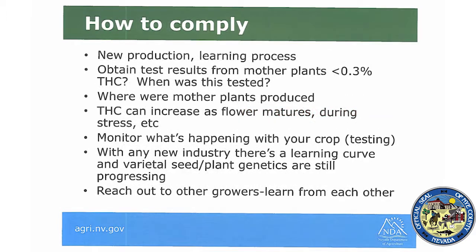So how to comply has been a big question. It means going through the proper registration, asking questions, and making sure that they're sourcing seed or mother plants from reputable growers. There has been a fair amount of fraud, unfortunately, in this industry. Looking at THC, the Department of Ag performs all the compliance testing to ensure that they meet those requirements. However, growers are certainly welcome to test their plants through third-party labs to see what's happening with the THC concentrations. Ultimately, we will do the final testing, but it's great to find out during different stages and varieties what's happening. So frankly, we encourage folks to do that.